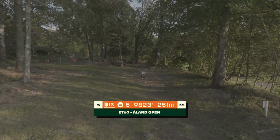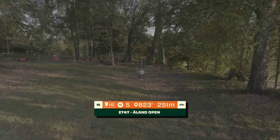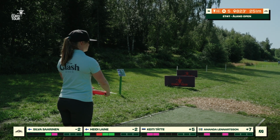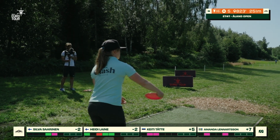Same thing continues on the second shot, you have to just stay on the fairway. It's not that long for being a par 5, so with a couple of regular shots, you usually do have a chance for the birdie. Let's see if Heidi can get it inbounds here with good distance.